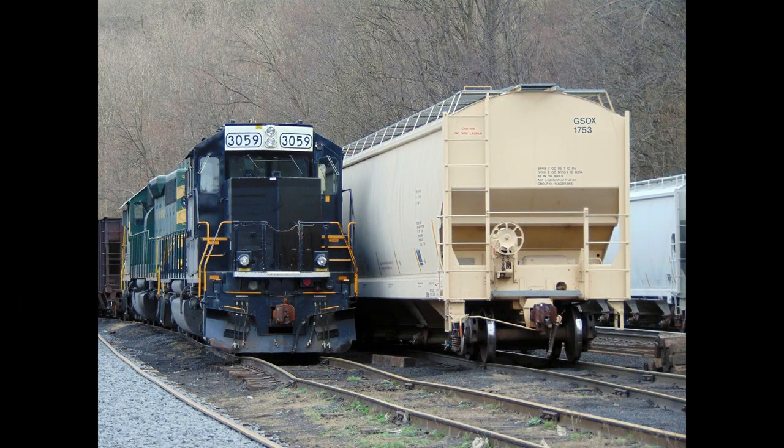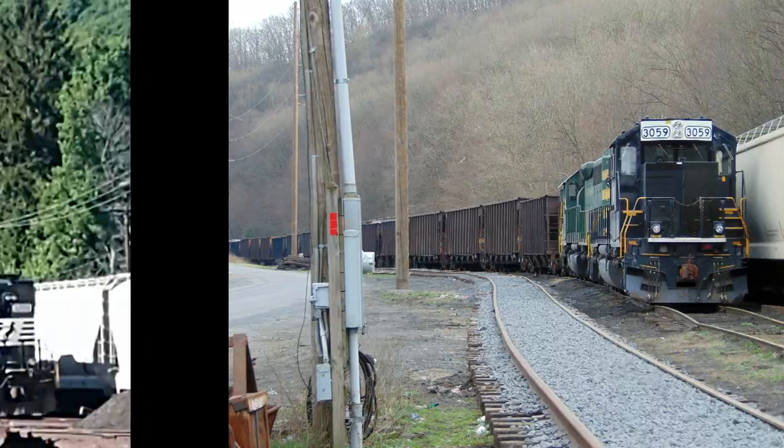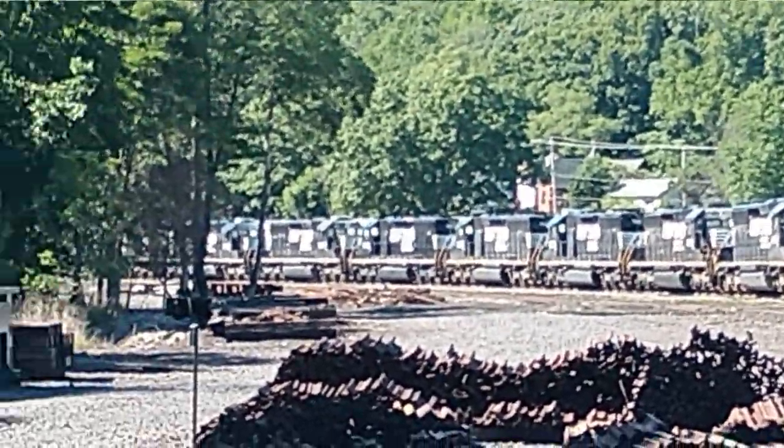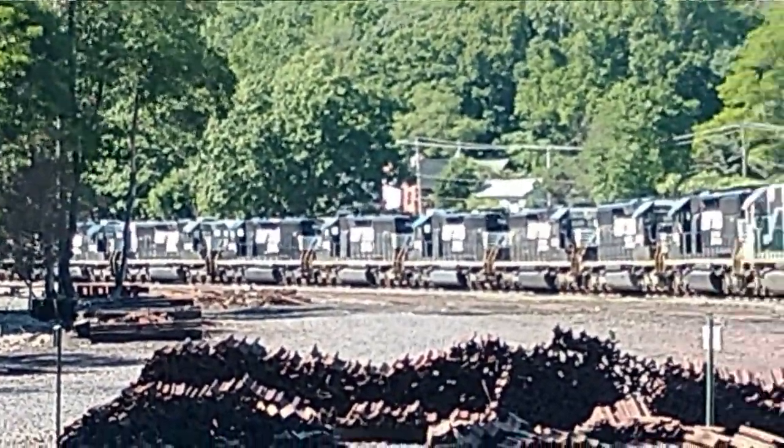RNN's locomotive ambitions didn't stop with the four axles. Six axles in the form of SD40-2s, some also with Admiral cabs like the 3059 shown here under the dreary gray skies of Tamaqua, have been showing up all over the system. My friend Frank videoed this mini battalion of ex-NS SDs and a lone SD50 in RNN paint on Penobscot Mountain just this past summer.